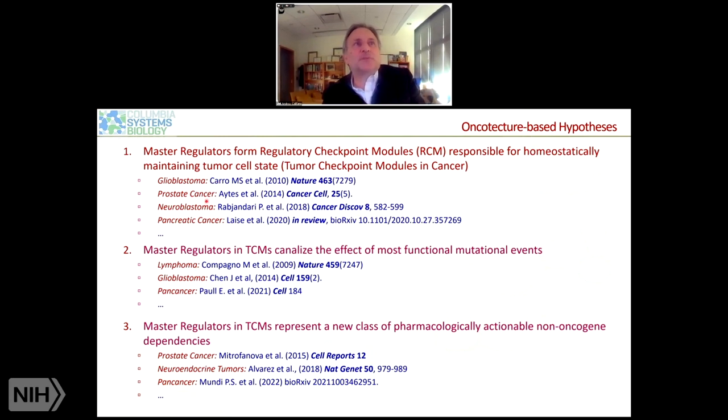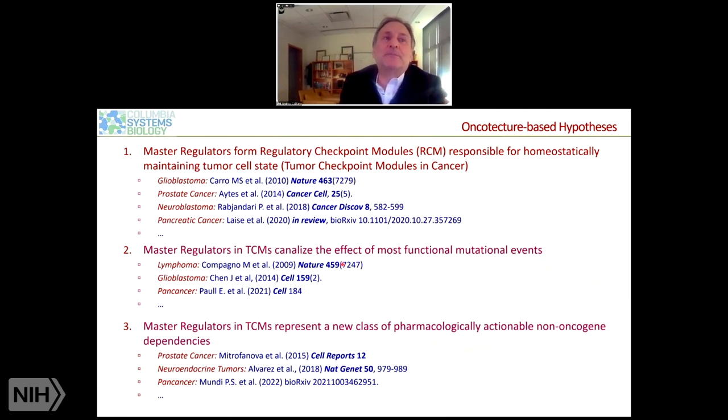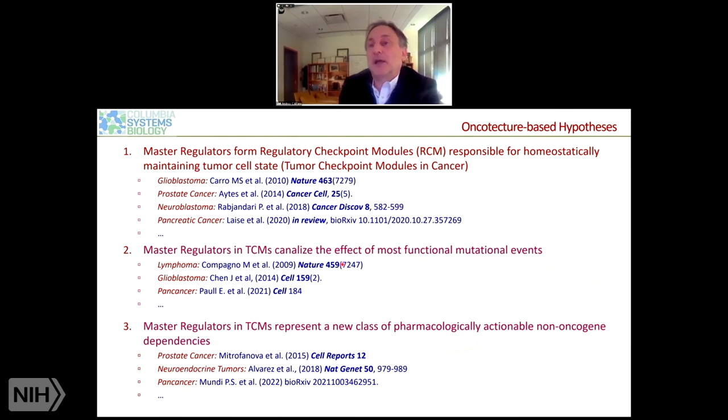There's more, but I'm just showing some examples. The second one is that the master regulators in these tumor checkpoint modules canalize the effect of most of the functional mutation events. And again, these are papers. The first one is actually in the LBCL, and so probably brings up memories to Lou. The third one is that master regulators in tumor checkpoint modules represent a novel class of pharmacologically actionable non-oncogene dependency. In fact, these genes are almost never differentially expressed, and almost never harbor mutations that turn them into essentially aberrantly active proteins because of the mutation.